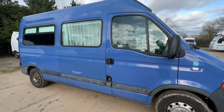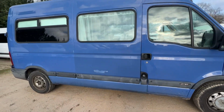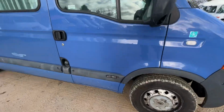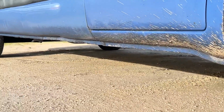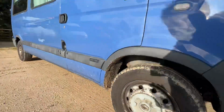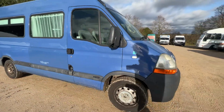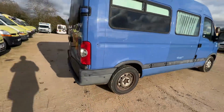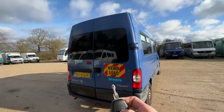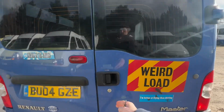Taken it for a drive, it drives excellently. And actually, it's a pretty nice base. It's the 120 brake horsepower, 6-speed manual transmission. What's nice about it is central locking works.